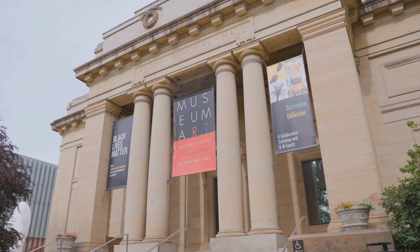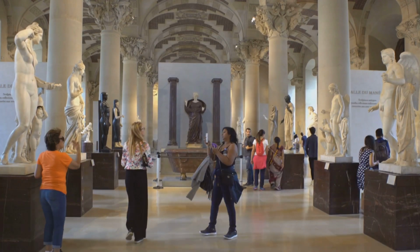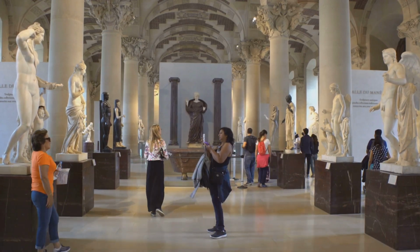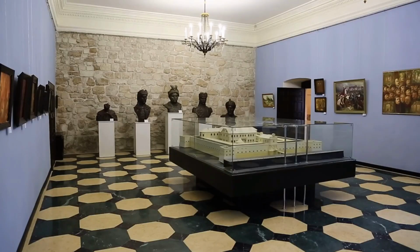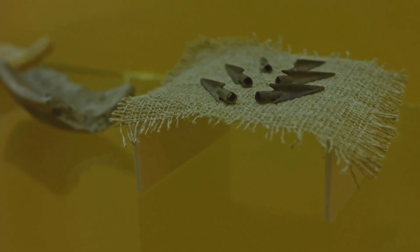Next up, we're hitting the National Museum of History of Moldova. Now I know what you're thinking. Museums, kinda boring, right? But trust me on this one. This place is packed with artifacts, stories, and a real sense of how this country came to be. Plus, you know I love a good dose of history.